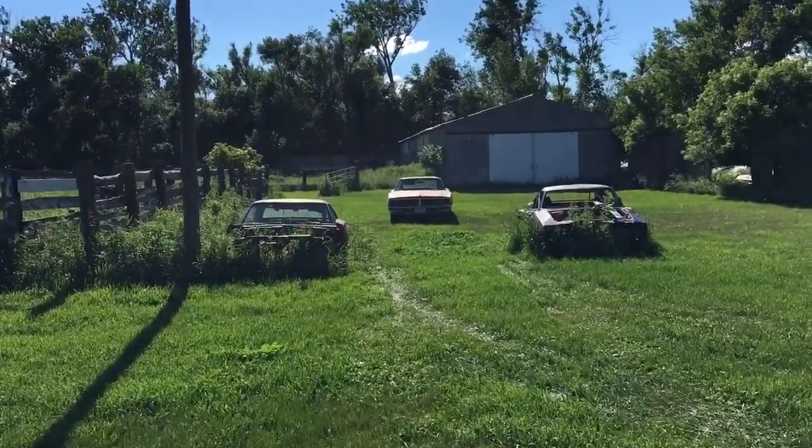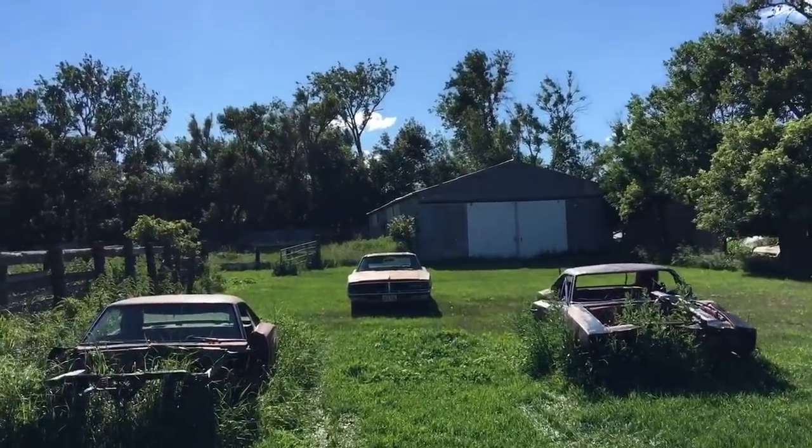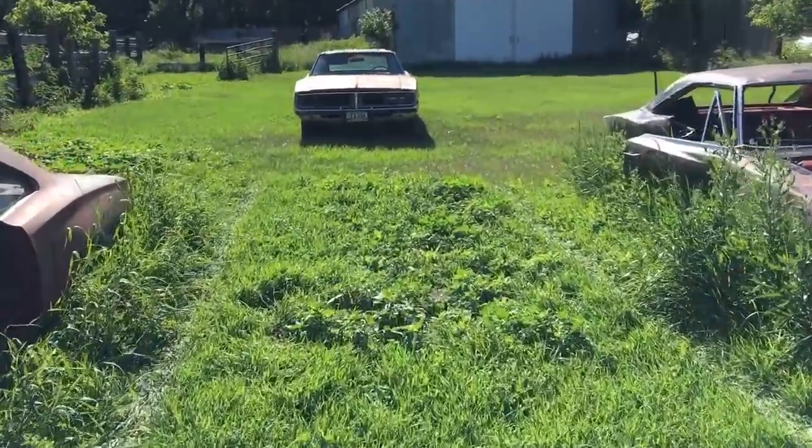Go take a look at the yellow one. It's just a cool image right there, walking up to a Charger sitting in a grassy field. The tree seed or tree pollen floating in the air. Sweet. All right.